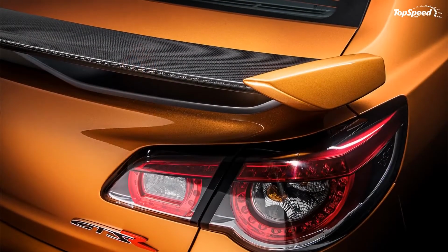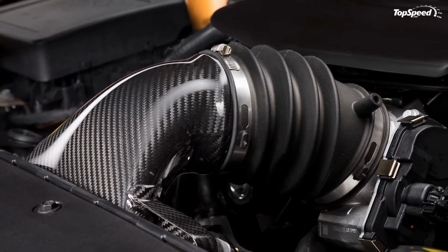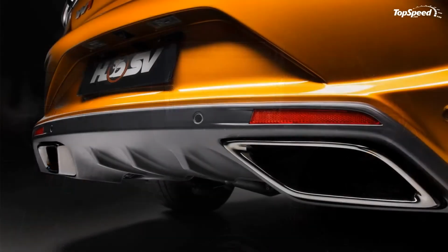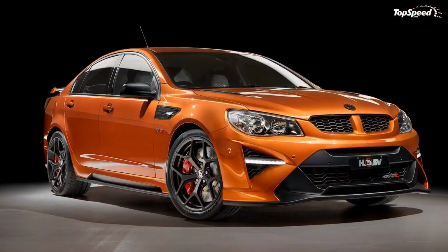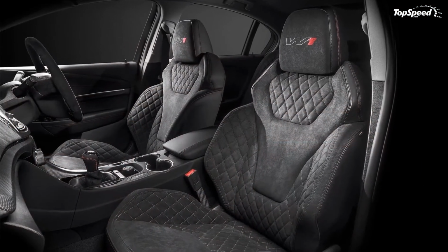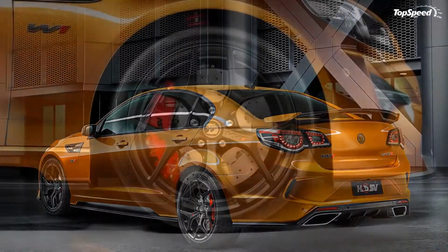Prices. The HSV GTSR W1 is priced from $169,990, which accounts for a $70,000 premium over the GTS. That's freakishly expensive, to be honest, but given that this is the final HSV built in Australia, I'd say the brand won't have any issues selling all 300 units.